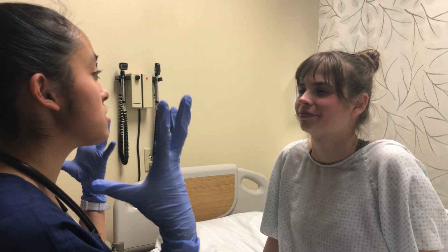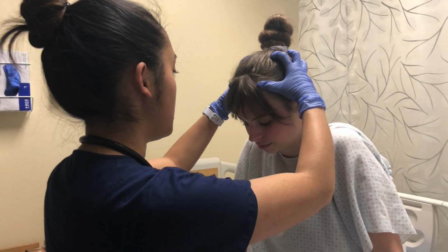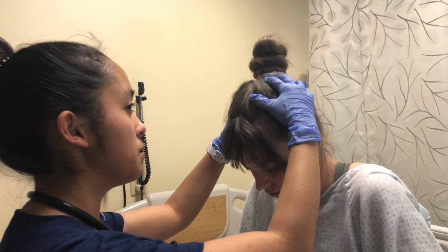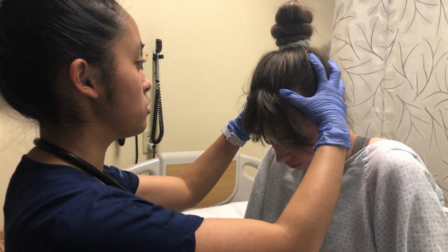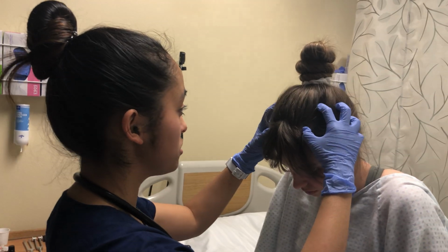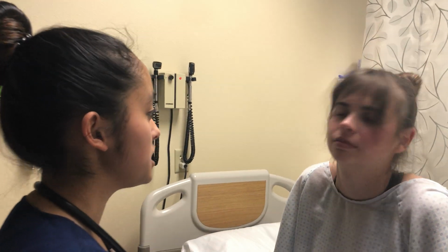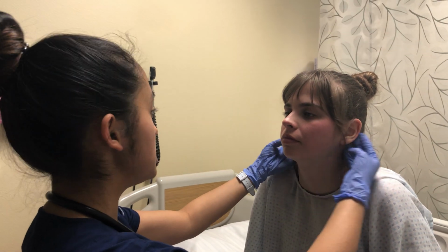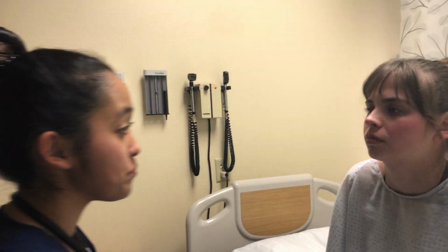So I'm going to go ahead and start by palpating your scalp. I'm feeling to see if there's any tenderness, so please let me know if anything hurts and if there's any bumps, lesions, masses that aren't supposed to be there. I'm also seeing that your scalp moves well on your head, and that your hair is nice and healthy and it's growing in an even direction. I'm also going to palpate your ears. I don't feel any masses or anything on there, and they're nice and malleable.